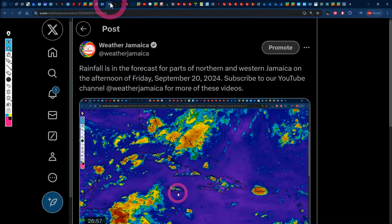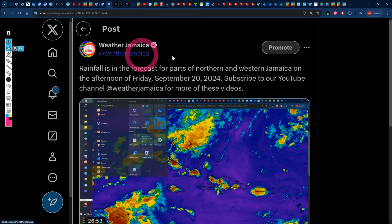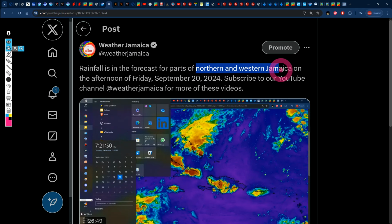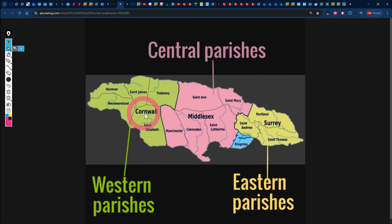Let us take a look at what was predicted in yesterday's video about the weather across Jamaica for today. It was stated that we would have received some afternoon rainfall across sections of some northern and western parishes in Jamaica. First of all, northern parishes are those parishes on top, like Hanover, St. James, Trelawney, St. Ann, St. Mary, Portland. While western parishes are those in the county of Cornwall, like St. Elizabeth, Westmoreland, Hanover, St. James, and Trelawney.